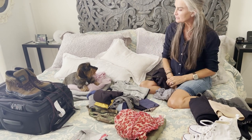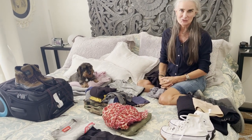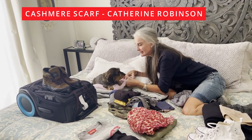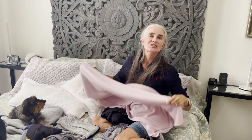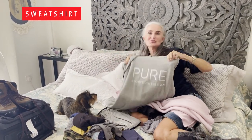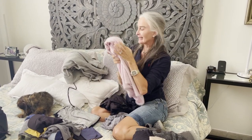Coming home. What did we do when we came home? Oh my gosh. We were on Fly Dubai. Lovely Fly Dubai, who excelled. They don't do blankets or cushions. So I had this Catherine Robinson cashmere scarf. Everything's been washed and it's delicious. And this big old sweatshirt. Again, I wasn't sure if I would wear it, but it makes a brilliant cushion. So that was my cushion. And this was my blanket.